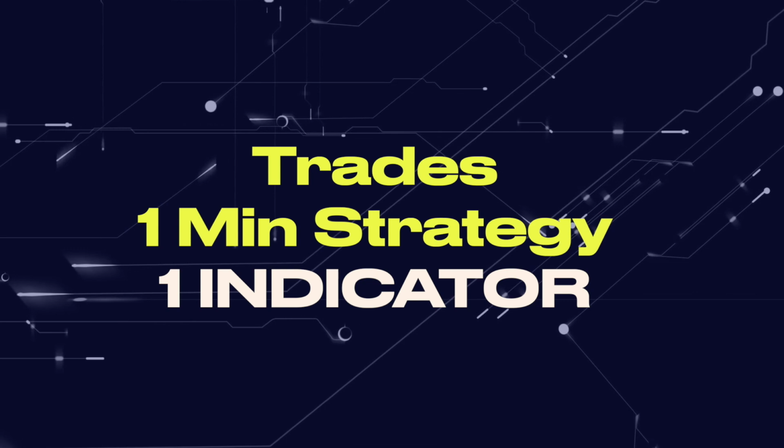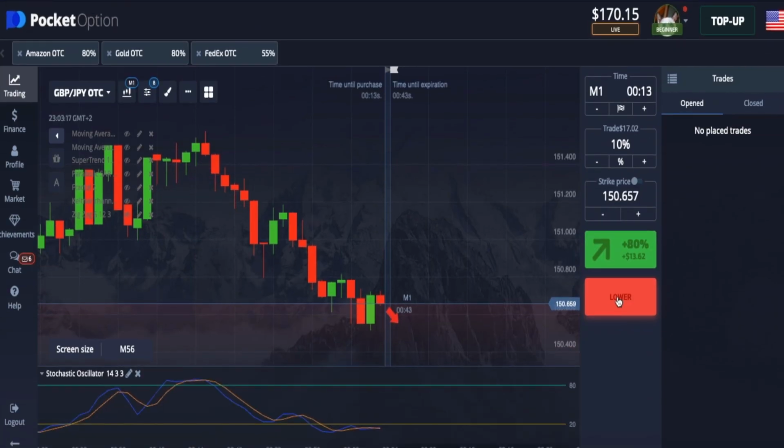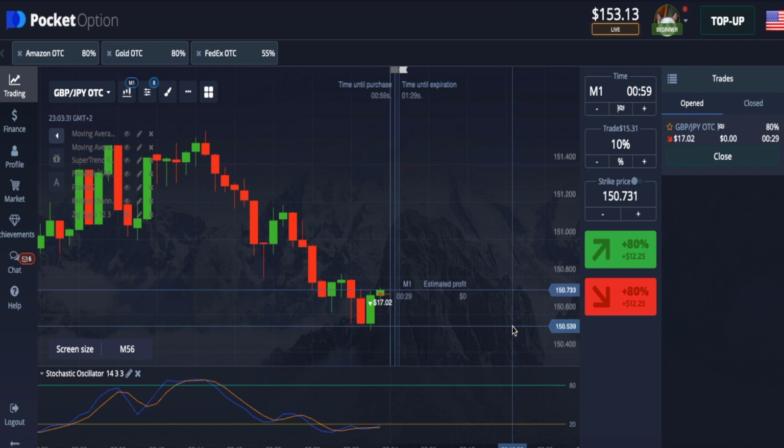Now, moving on to the strategy. We are looking at basically using one indicator, and that indicator is the stochastic. That's it. And we're going to take 1 minute trades. You will see my entries, and this will show you that it is possible to use one indicator, even though in the past we've used the Keltner. So the Keltner channel is not on here. We're just going to use the stochastic, and let's see how these trades play out.